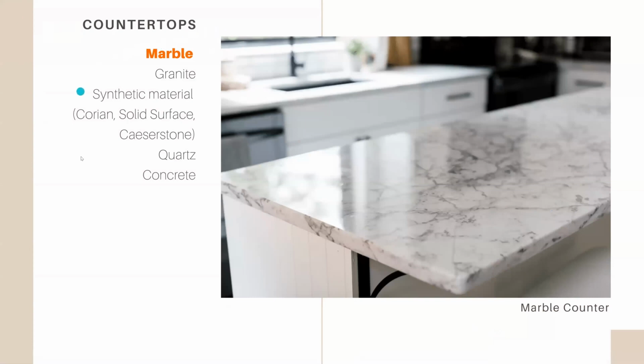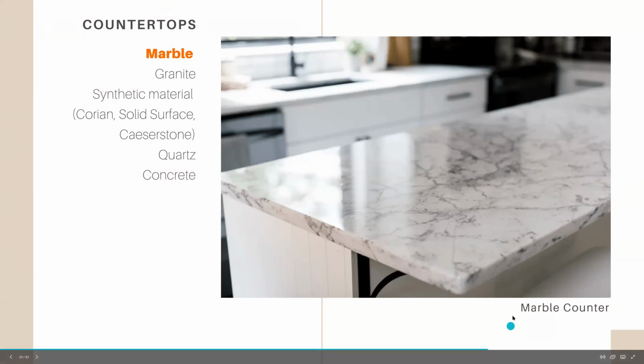Yeah. So I think this is the last slide on the design aspects. Coming into the countertops, what do you choose? Generally, these items are there. You have marble, granite, synthetics, which are nothing but your Korean top. People call it solid surfaces or Korean tops. Korean is the name of the company. And you have quartz and concrete. Concrete is kind of an outdated way, but it's very strong.